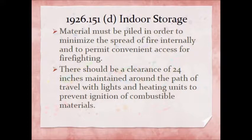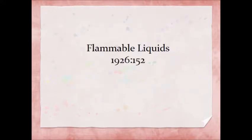Material must be piled in order to minimize the spread of fire internally and to permit convenient access for firefighting. There should be a clearance of 24 inches maintained around the path of travel with lights and heating units to prevent ignition of combustible materials. 1926.152 Flammable liquids.